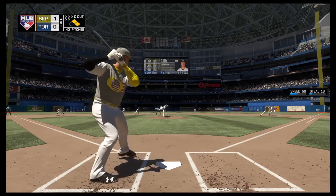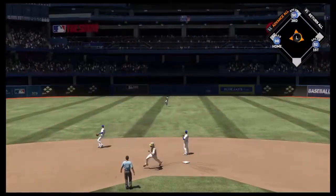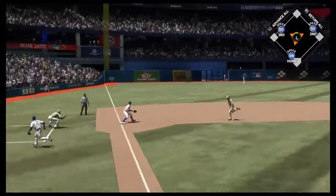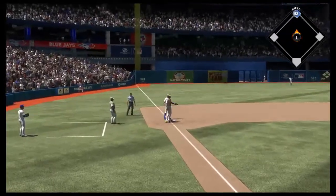Here's big Aaron Judge. He swings and grounds it to short, and that's through into center field. Base hit. Long throw to third. And the run's going to come in to score from second as they grab a 2-0 lead now.